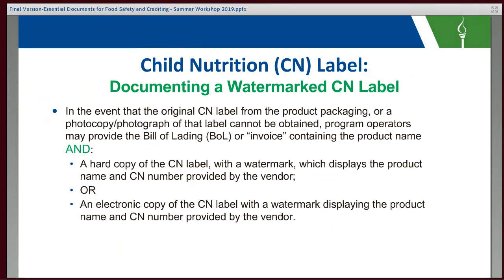So in the event that the original CN label from the product packaging or a photocopy or photograph of that label cannot be obtained, program operators may provide a Watermark child nutrition label as long as they also provide the bill of lading or invoice, and that the product information listed on the bill of lading or invoice matches the product information on the provided watermarked CN label.